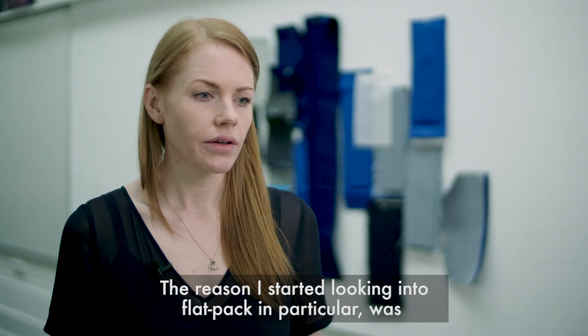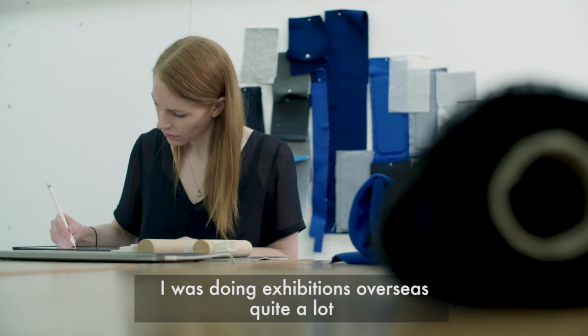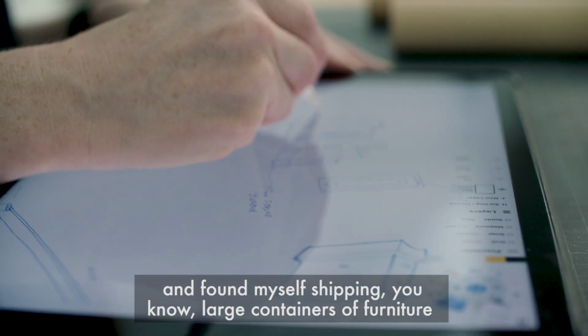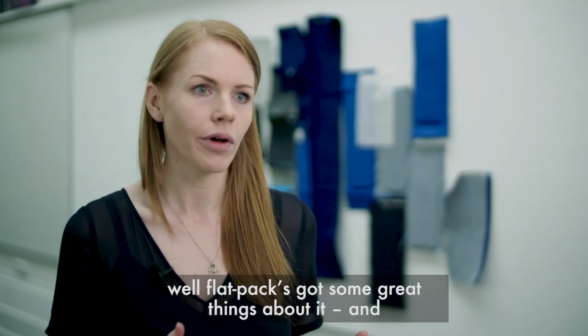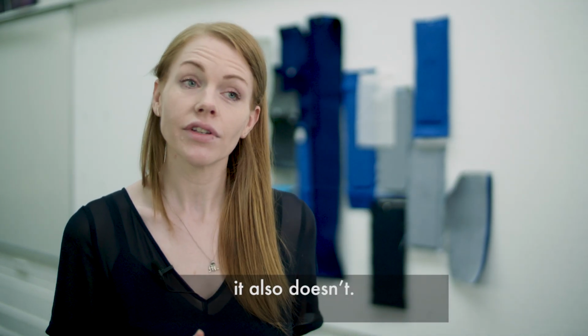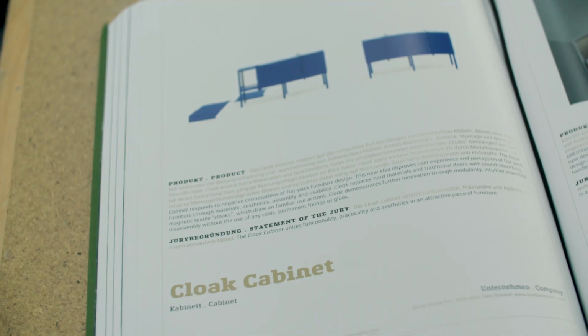The reason I started looking into flat pack in particular was I was doing exhibitions overseas quite a lot and found myself shipping large containers of furniture and thinking this is ridiculous, and started looking around flat pack and then sort of thinking, well, flat pack's got some great things about it, and it also doesn't. So what can we do to make these things better?